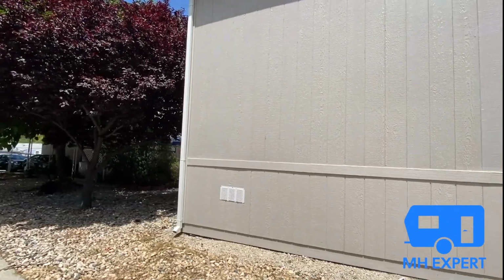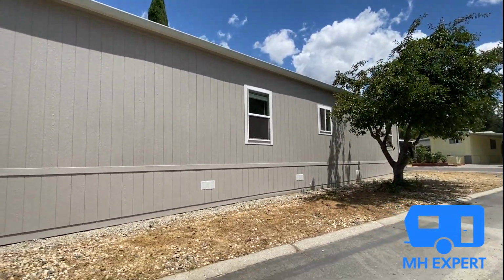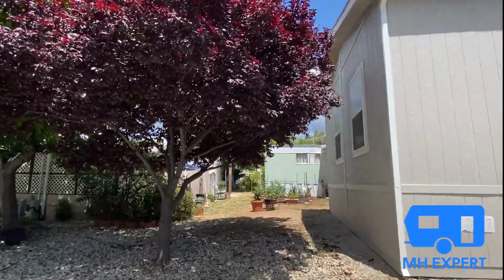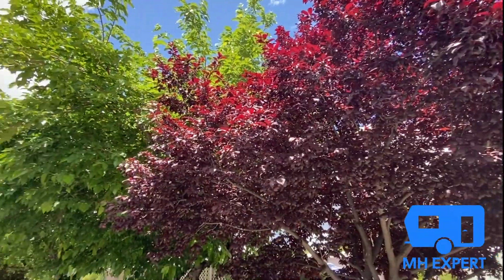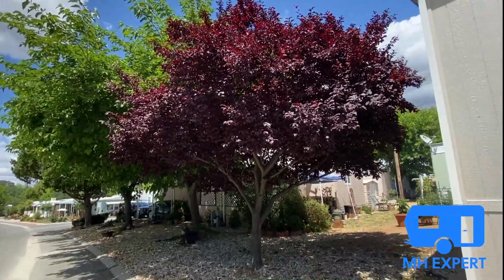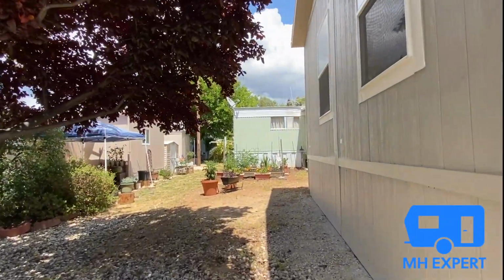All of the siding, most homes built in California have the Simplinc siding, so it's very durable. It has a high fire rating. Check out these beautiful trees. I really love these colors. We decided to keep these trees in. If you know what kind of trees these are, please leave the answer in the comment section. I'd love to know what the name of these trees are so we could get more of them on our homes.